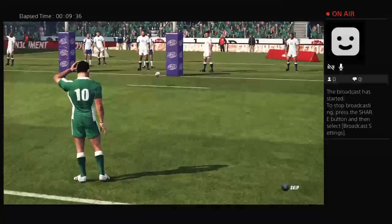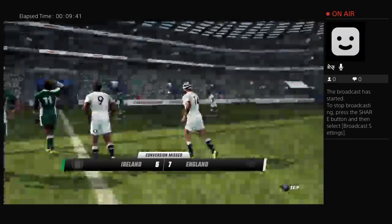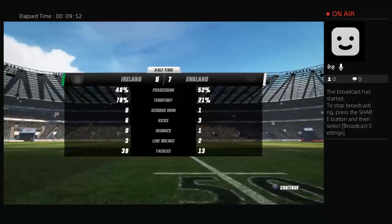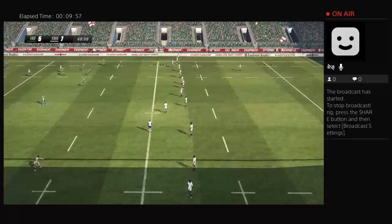So, unable to convert, and that miss could come back to haunt them. Just not finding his rhythm with the boot. So, half-time here, the English leading at the break by 7-5. Neither team managed to pull away significantly in the first half. Well, it's tight here at the break. Not surprising to see an even contest here between these two teams.